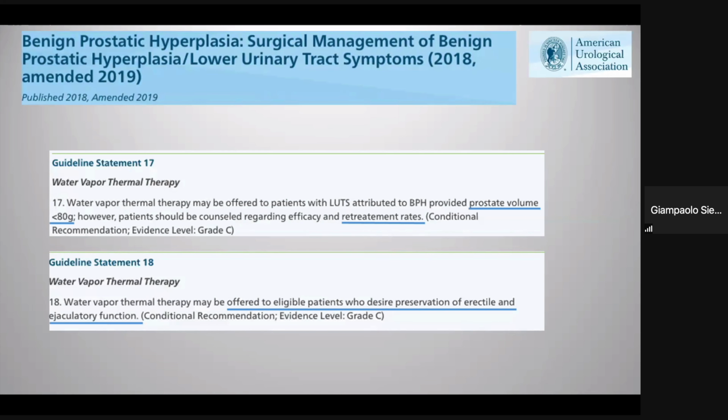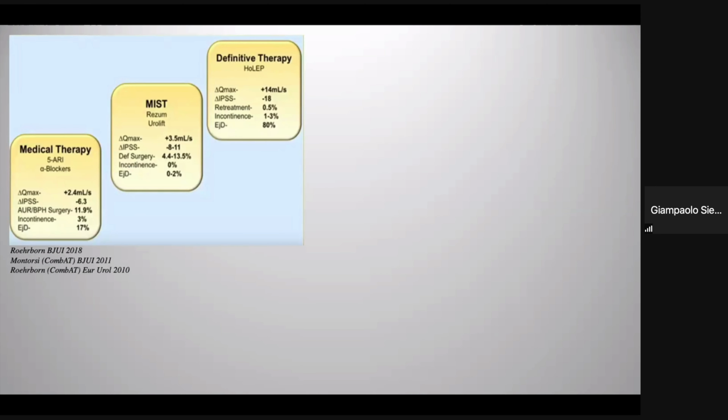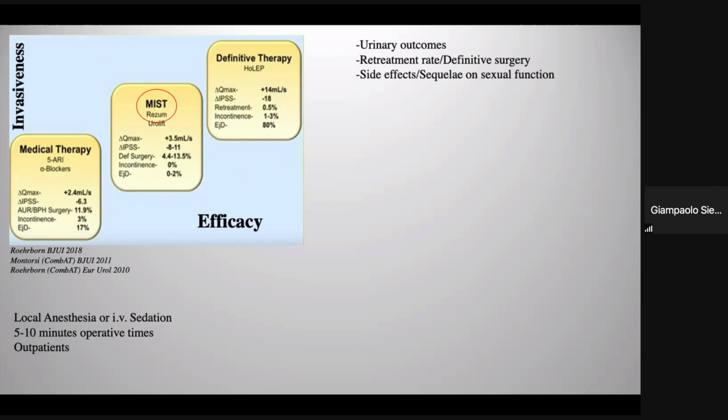What does the guideline say? Rezum may be offered to patients with small to medium-sized prostates. Patients should be counseled regarding efficacy and retreatment rates, and it should be offered to eligible patients who desire to preserve erectile and ejaculatory function. So basically, in terms of invasiveness and efficacy, Rezum is located midway between medical therapy and definitive surgery.